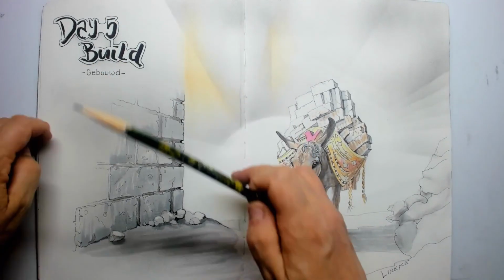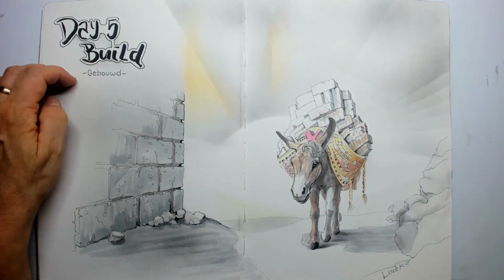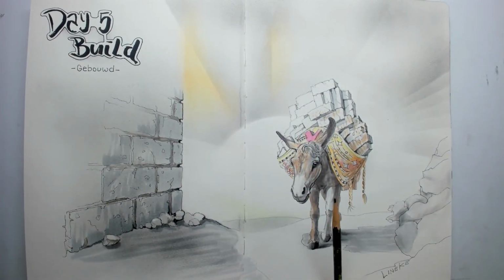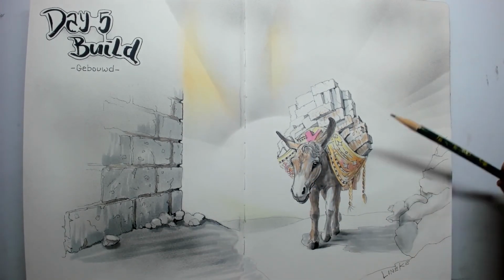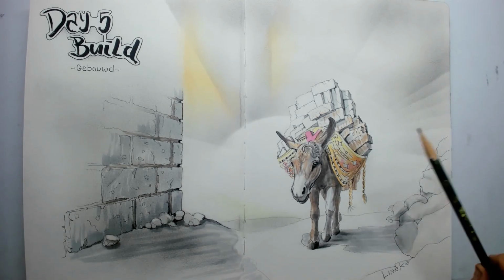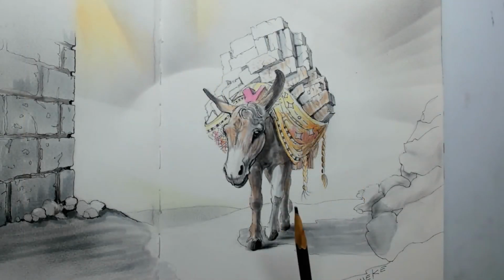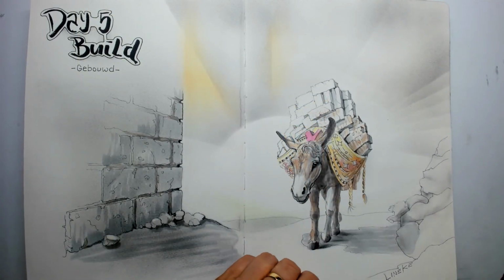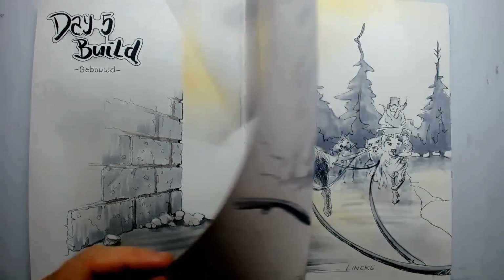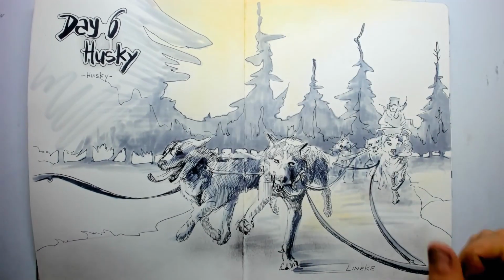Then day 5 was built, and I actually literally saw a picture of a cute little donkey which was loaded with all kinds of stone, and I think it's not a positive interaction of humans and animals, of course. So I thought, let's pay some attention. Please don't be bad to dear animals. Then this is somewhat more positive, of course.